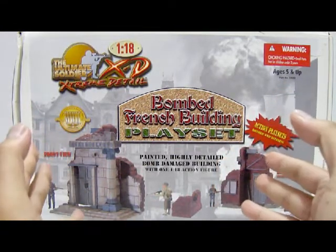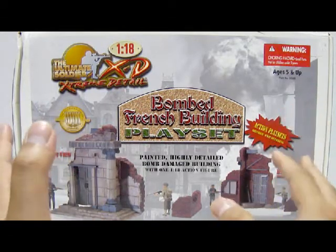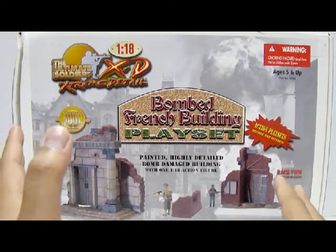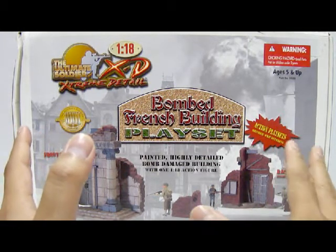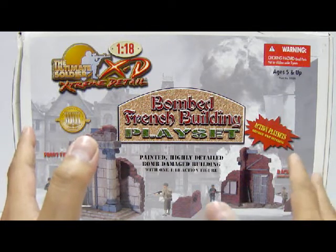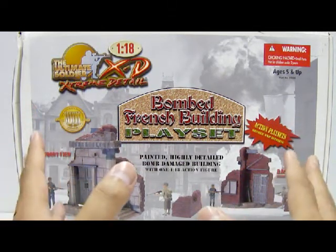Now, I got this straight from eBay, and this is quite a costly collectible. It cost me $49.95. Yes, $49.95, and that's not even including the shipping. Shipping costs about $40 there. Now, why is it so expensive?